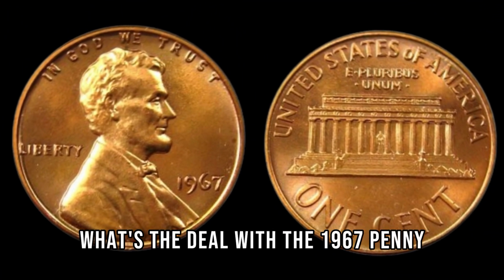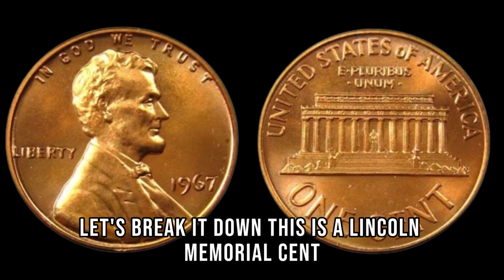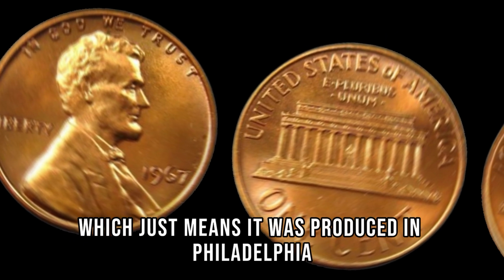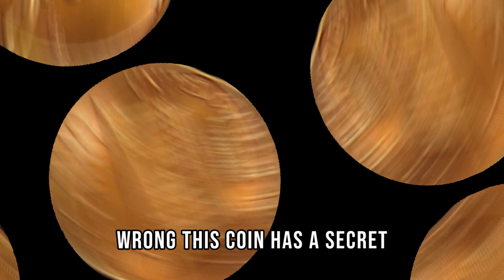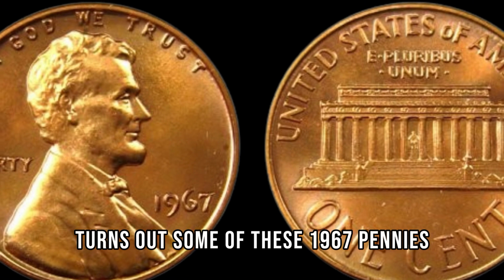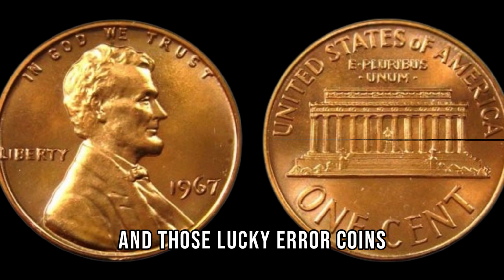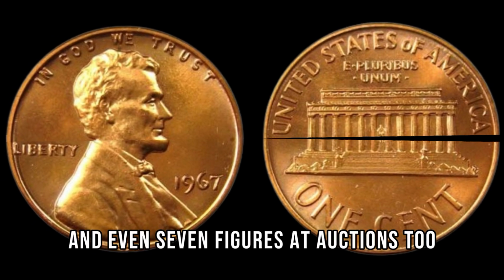What's the deal with the 1967 penny? Let's break it down. This is a Lincoln Memorial cent. It was made in 1967, no mint mark, which just means it was produced in Philadelphia. No big deal, right? Wrong, this coin has a secret. Turns out, some of these 1967 pennies were struck with rare errors or produced under unusual conditions, and those lucky error coins, they're the ones pulling in 6 and even 7 figures at auctions.